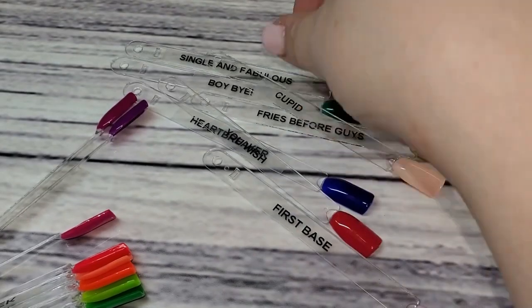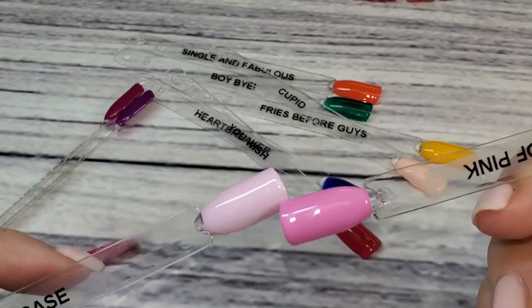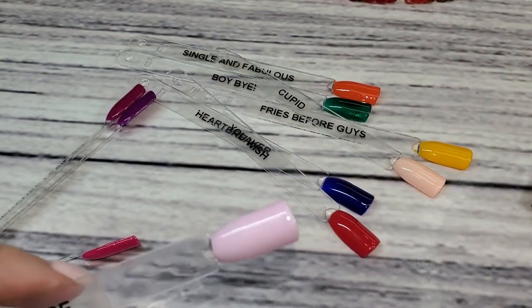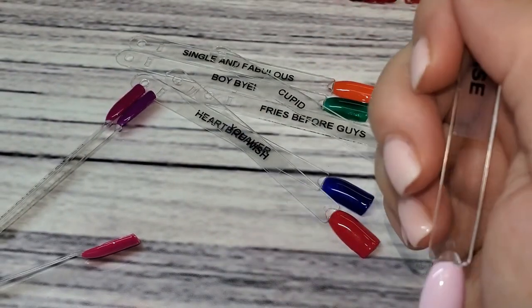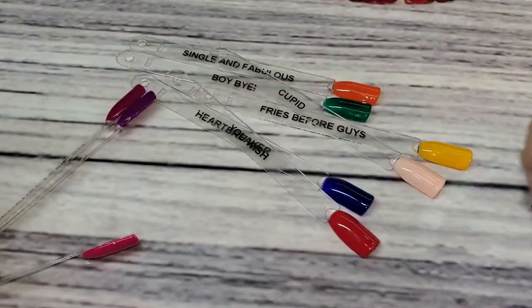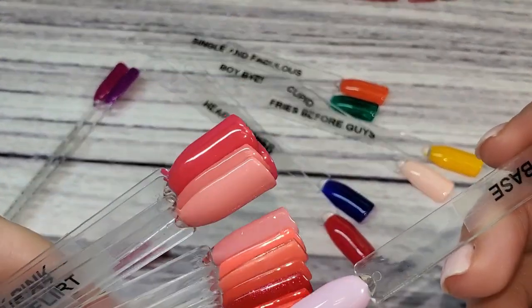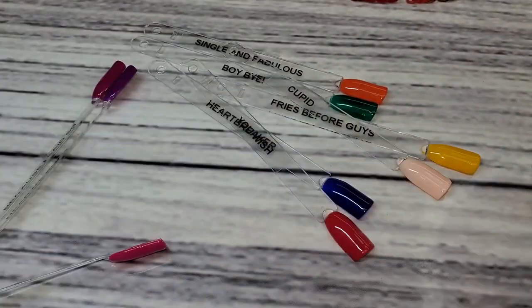Next up, let's do First Base. This one is a bit of a purpley pink too, similar to 50 Shades of Pink, but much, much lighter. It's like a soft baby pink with a lilac undertone to it. It's very pretty. So let's see what we have. None of these pinks on here are going to really be close to this at all. Move that one out of the way.